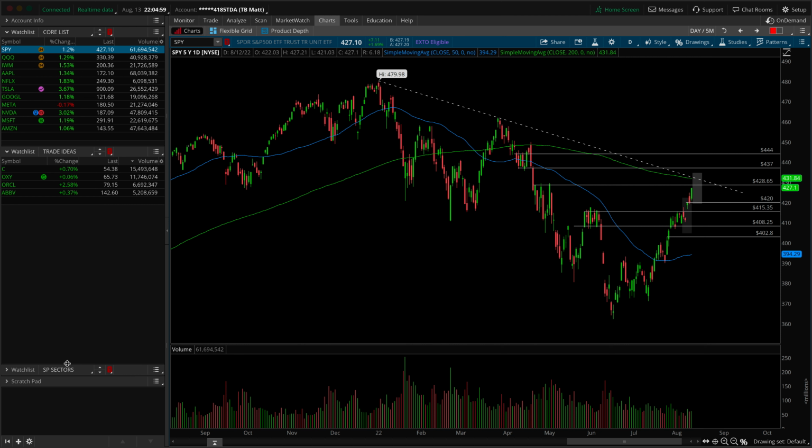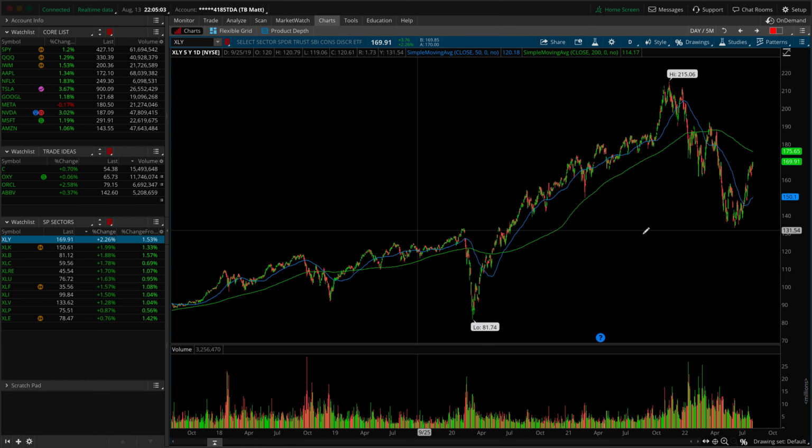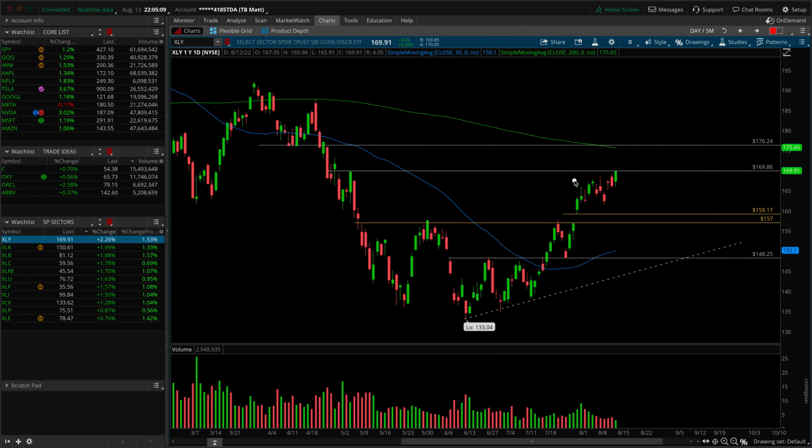Let's get into our sectors now. Of course, this is where we know we can really keep tabs on what's going on in the underpinnings of the market. Let's drop this to a yearly again. That is good. So what's going on in the XLY? So here's our contraction of range starting to close above on the Friday session right at resistance. It strikes me as bullish, but it's obviously not as bullish on a relative basis as the SPY itself.